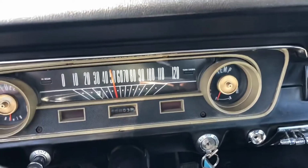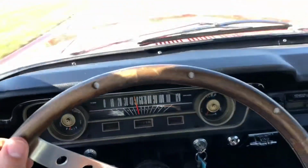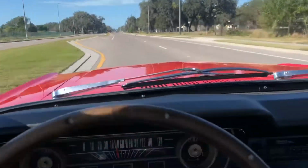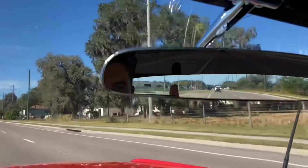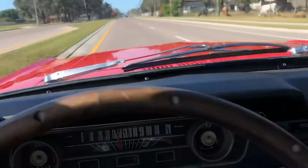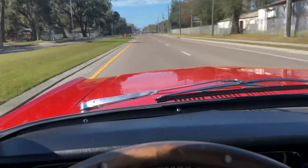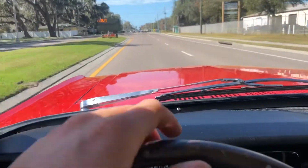Oh man, what a great ride. Steering wheel stays nice and straight. Woo. That is nice. Sounds very nice, strong, handles well, shifts very well.